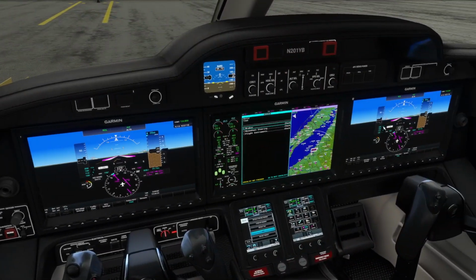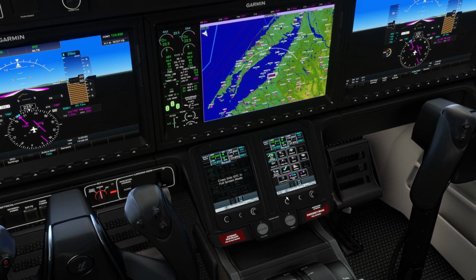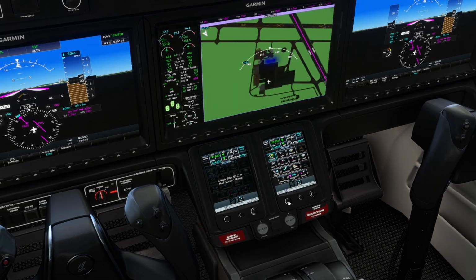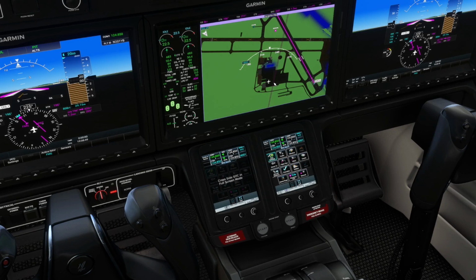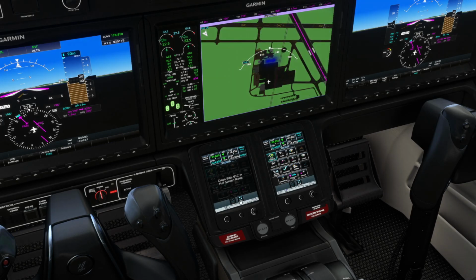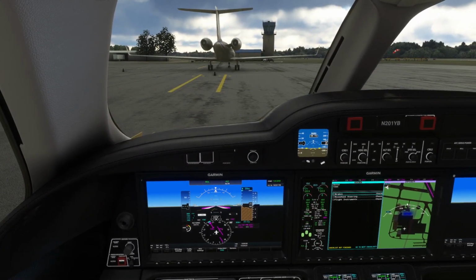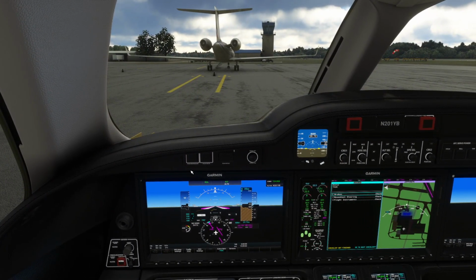Alright, now let's see how we're going to get to this runway here. I'm going to go full screen over here and increase our range and see where we are. Okay. So we're going to turn right immediately and join this taxiway to get to 20. Pretty straightforward, I think. I'll leave that running in the background here. Alright, with that, let's go ahead and increase our throttle.